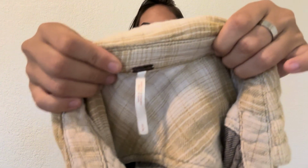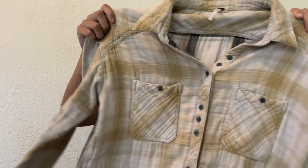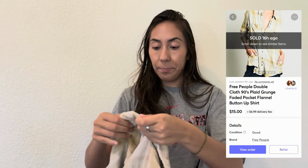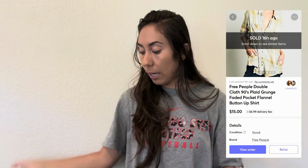Let's see, this is a Free People flannel, size small. It's kind of faded. It looks slightly dingy, but I also think that's just the style, kind of a more distressed, worn-in flannel shirt. It's a little bit thicker than some other flannels. It's got pockets. So you could wear it, not as a jacket necessarily, but over a tank top or something, unbuttoned. So I think maybe around 20 for that.